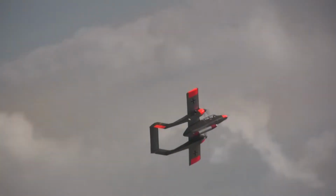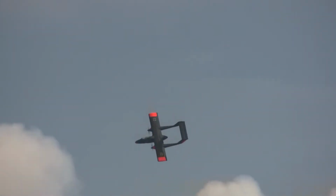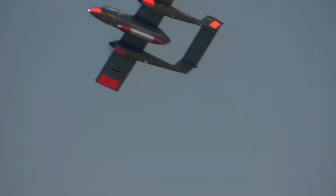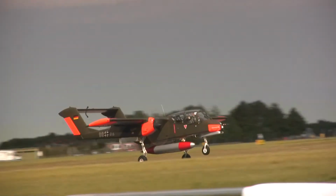No slouch on the display circuit. Was during the RNHF charity flying day. This is the original colour scheme that it was painted in when the Germans used it as a target towing aircraft. On the ground.